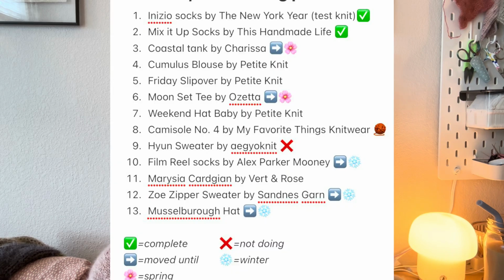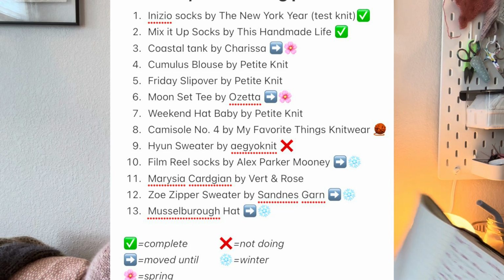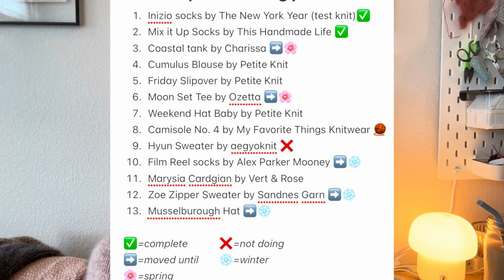I'll figure out how to put this list nicely on the screen, but I've knit a fair amount of the things on this list. Some other things have come in, and some things have moved, but I want to make a cumulus blouse on here, I want to put the Friday sleepover weekend hat, camisole number 4, which I'm currently working on, the hewn sweater, which I've changed what I want to do, but I'm still getting at the core of what I want. Some other socks, the Mauricia Cardigan's on my list. So yeah, I'm pretty well sticking to this list. I'm proud of myself. There's 13 things.